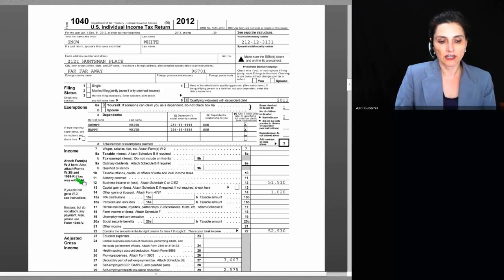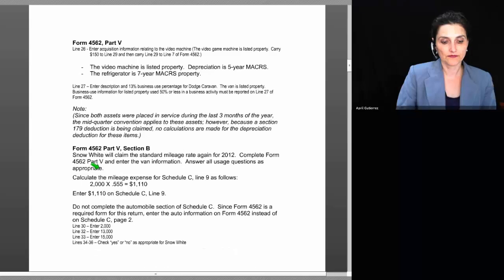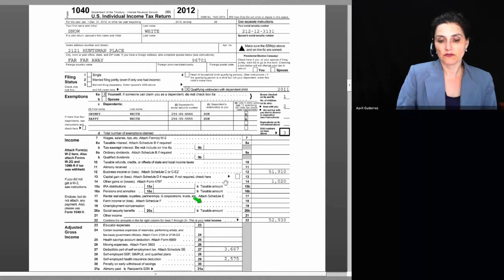We follow over and look at line 12, and we can see that net business income is $51,910. And so we'll tell you in just a minute how that was calculated. We also see that there's other gains or losses. So when we look at Snow White's basis in this minivan, we can see that she has a business basis of $1,000. She has $1,645 of accumulated depreciation, meaning that the depreciation she claimed has exceeded her basis by $645. She sells it for $375, so you're going to add $645 to $375 to get her gain. And moving over to the 1040 return, we can see that we've entered the total of those two amounts, $1,020 on her return, as the amount of gain that she has.